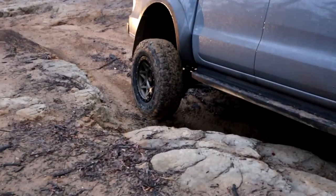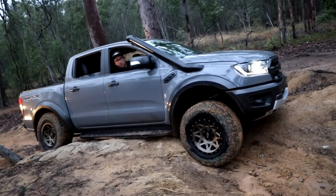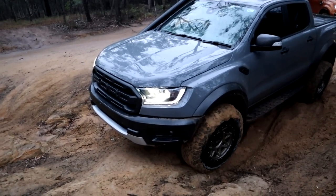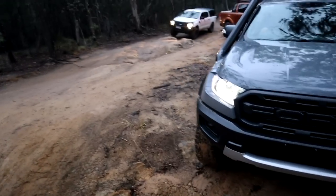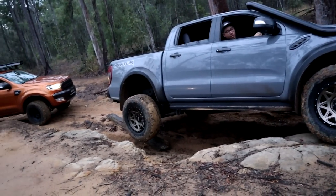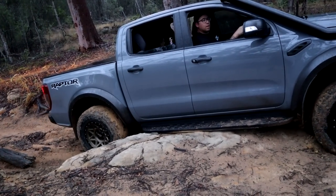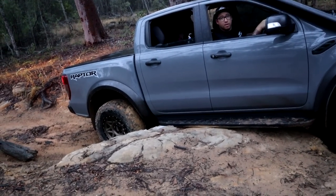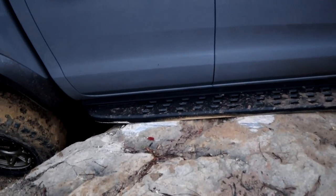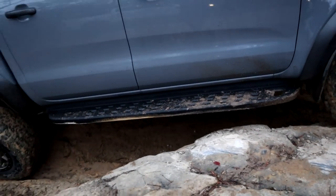Is that the line, you reckon? Yeah, that'll do. Well, that's not going to slip off it, is it? It should be alright. Yeah, up on the front now anyway. The front was up. Yeah. On the step. Yeah, he's sliding on the step. That's what I was trying to ask about. Yeah.